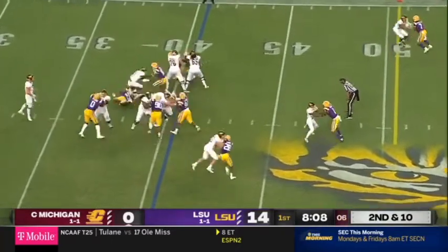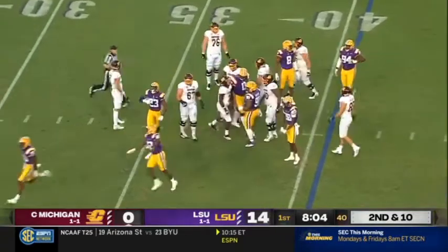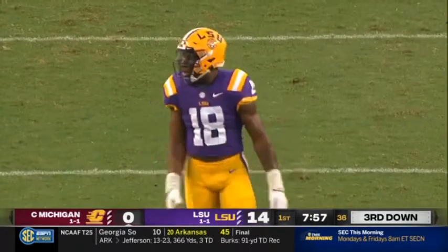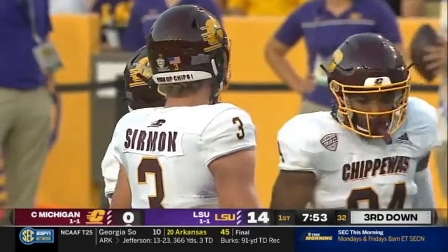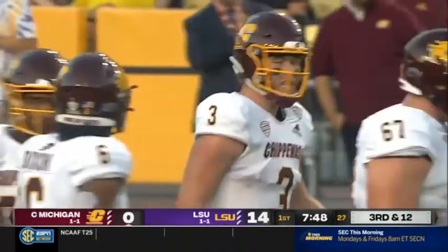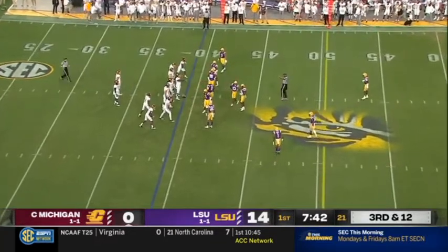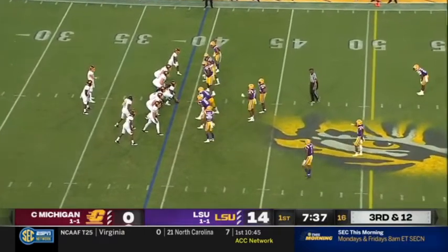Now second and 10. LSU defense swarms Nichols, and he had nowhere to go. It's a loss of two that time. It's D.C. to Mo Clark back there again. Another big play. They've had some first-rounders playing at the position in recent memory. Devin White, a couple years ago. Clark's been around the program, played behind those studs for a while.